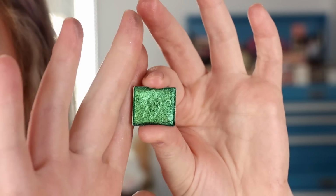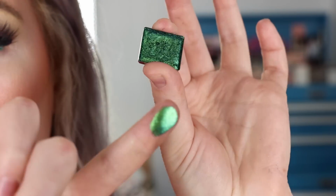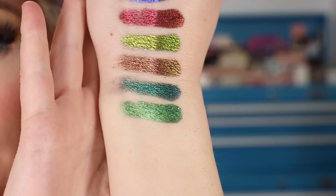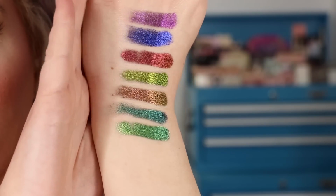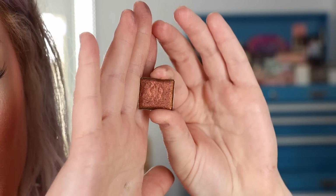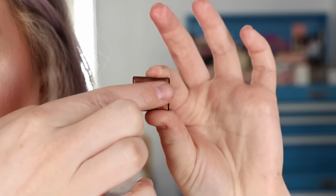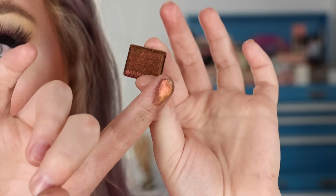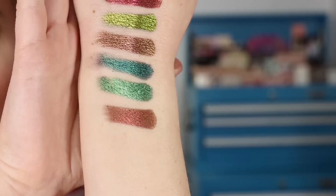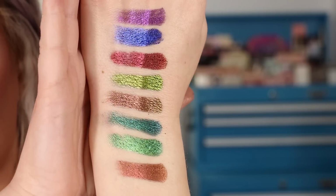This shade is called Trefoil, T-R-E-F-O-I-L. So that is Trefoil. And then the last jeweled multichrome that I have is the shade Sandblast right here. So that one is Sandblast. So those are all of the jeweled multichromes that I have.